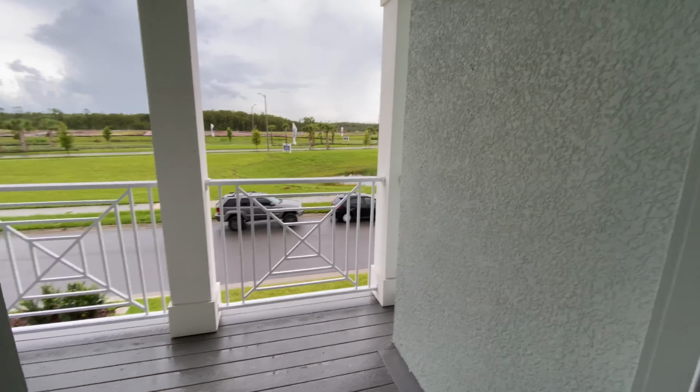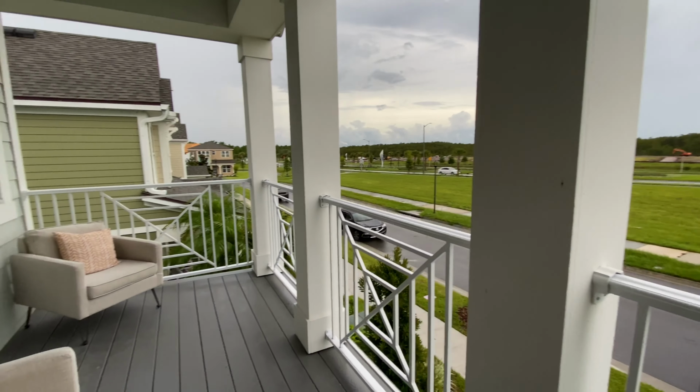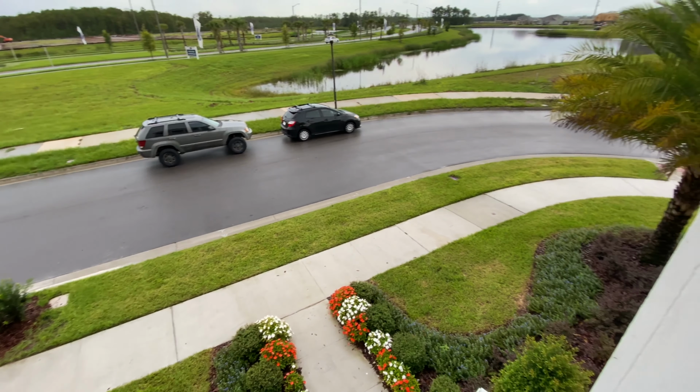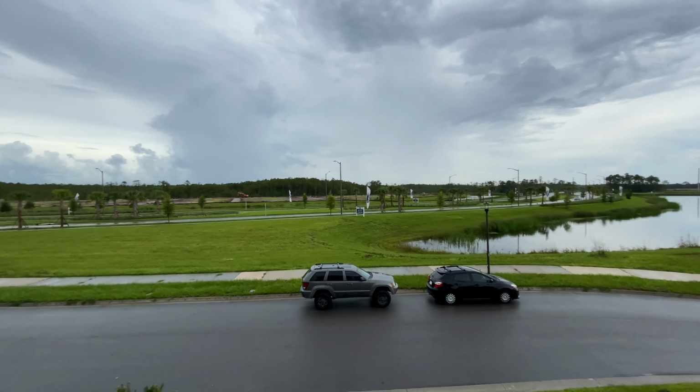There's a nice little balcony area here. Put some nice furniture, sit outside at night. Right in the front. Obviously, you choose your property side that you want to be on. Look at the view. Nice. So nice, wow.